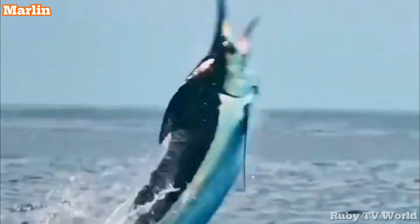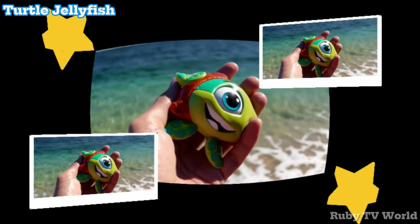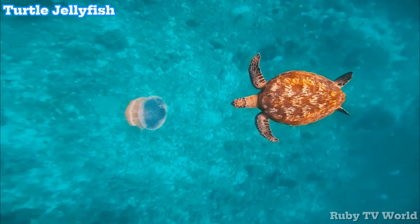Marlin. It has a long, pointed bill. It swims fast like lightning. It jumps high above waves. Turtle jellyfish. It's round and flat. It glows softly at night. It drifts near coral gardens.